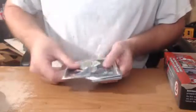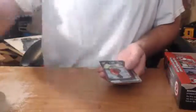Also going to try to get some of the new Panini football. I believe Prestige is coming out. Matt R. was telling me about that. Not one of my favorite products, but we're going to try it out.